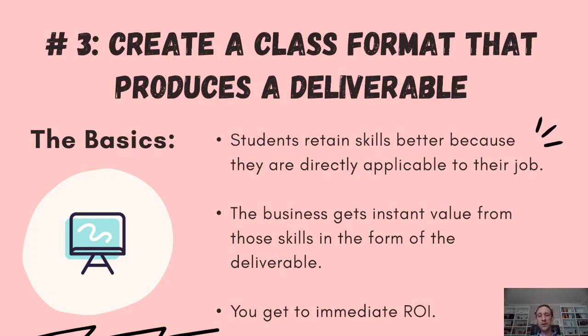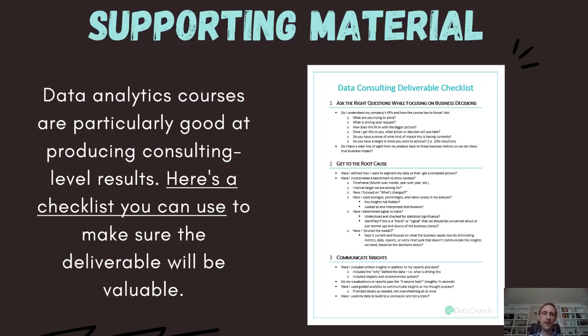Okay, so again, if you're doing this, students retain the skills better because they're working on something that's valuable to the business. The business gets instant value. That's important in proving ROI, because you can show, hey, we actually have something of value here beyond even the skills that we learned. We produce something for the business. Okay, so that gives you immediate ROI. So you should always be looking for how to do that with your courses.